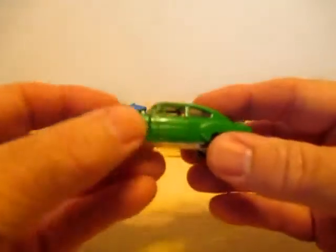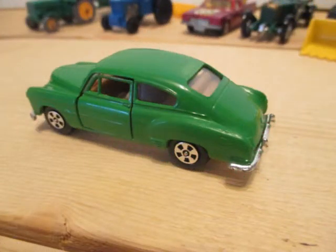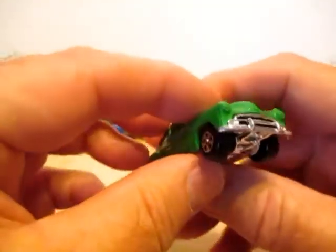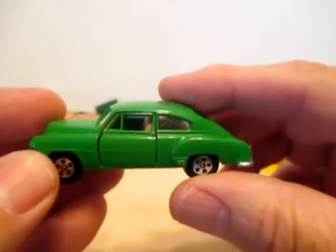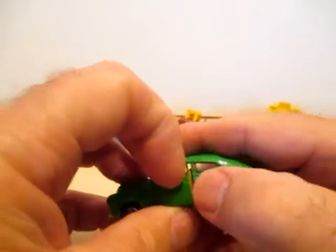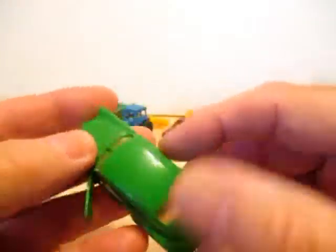I think I'll do this one here. This was kind of neat to find. I've got a couple of these before. And they're Erdl cars from the 80s. This is a 51 Chev two-door coupe. Actually, I guess it's a two-door sedan. It's opening doors, little interior detail.